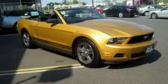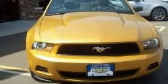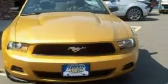This is a 2010 Ford Mustang, designed to turn heads. The robust six-cylinder engine, connected to an automatic transmission, responds on a dime.